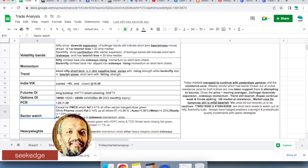So now all these sectors are in the sideways zone. None of them are in the bearish zones. Only Kotak Bank is in the bearish zone in the short term. So others are all climbed into the sideways. So it's not bullish there all the way. As of now, sideways.